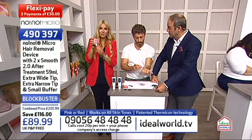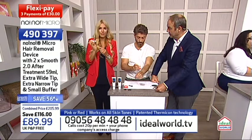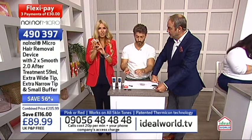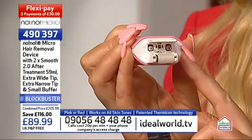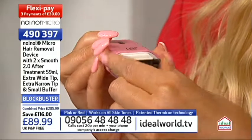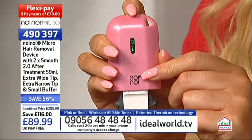And then the narrow tip is going to be used for intimate areas and also for facial hair as well. So if we have a look there, if we may, at those two pins, that's where we're going to just slot that in. So that is your wider tip. Then you're going to turn it on at the top.